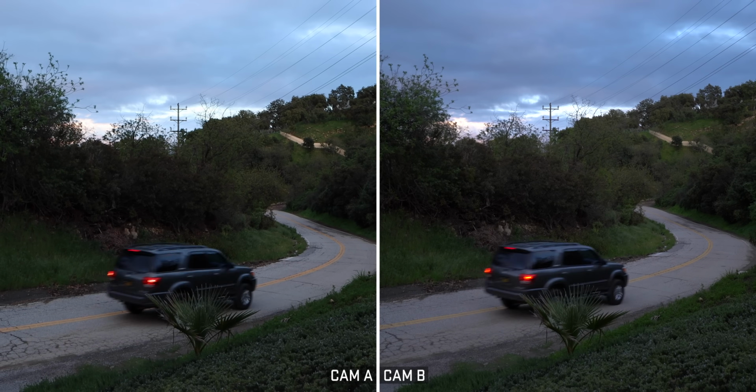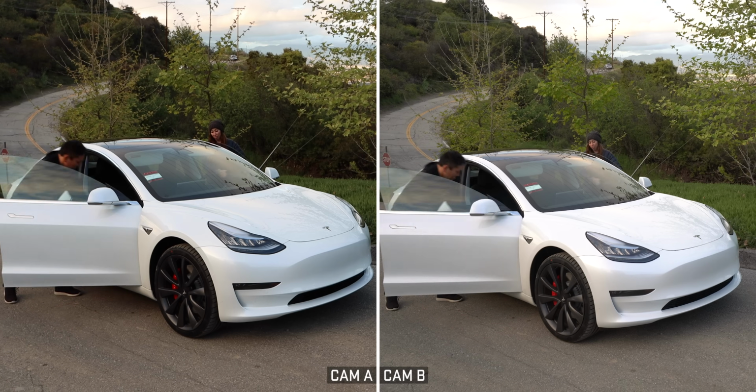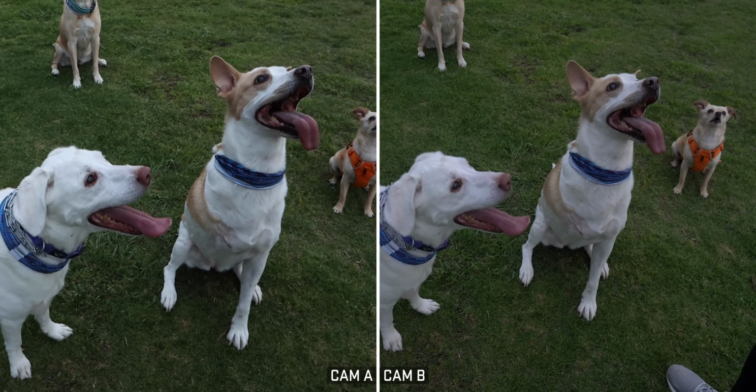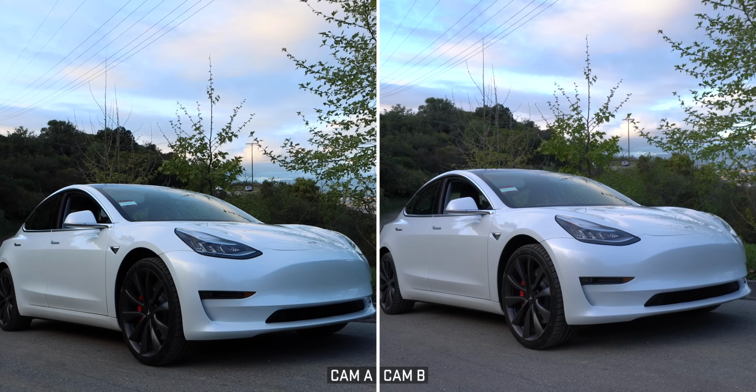For me personally, it's a close call here. I would say in some shots, the one on the left looked better. Some shots, the one on the right looked better. But overall, I would say camera A would be my preference, mostly for how much the colors tend to pop. It looks a little bit richer.